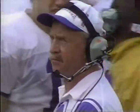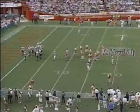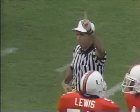Not the time to be making mistakes, huh, Coach? Not at all. You can expect Miami here defensively. Greg McCracken, put some pressure on him. Try to create the turnover. Go in there, create the minus yardage play on first down.